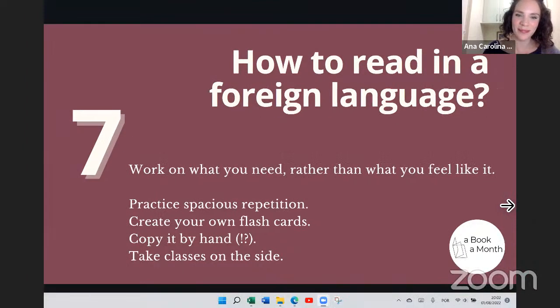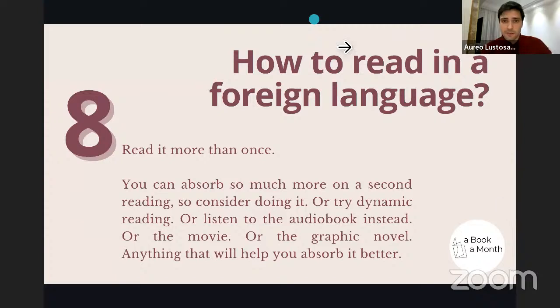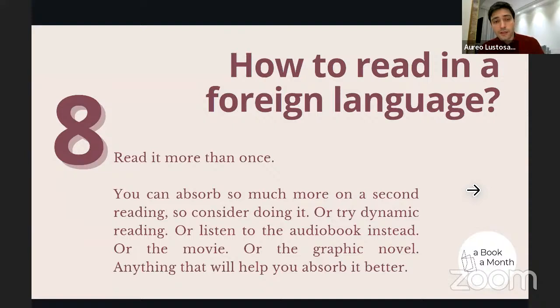Nice. Another possibility, and something that I really advise you to try, is to read it once more. On a second reading, we absorb so much more. We already know what will happen. We already know the story. So it is worthy of the investment of your time.